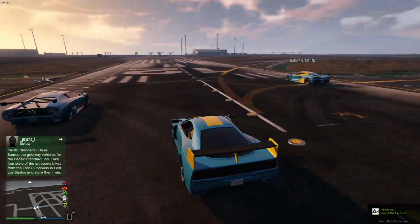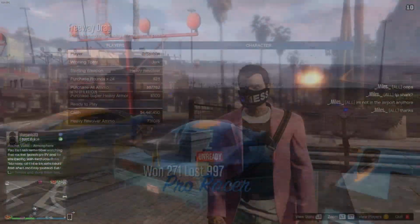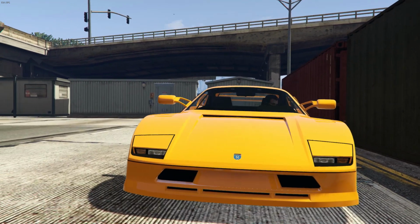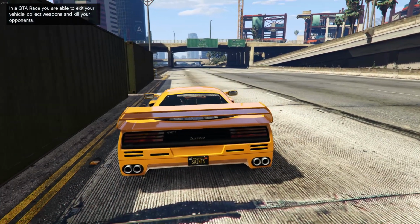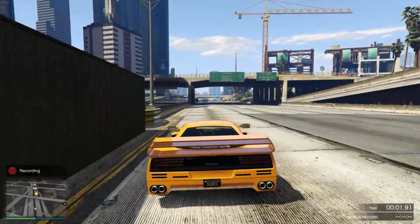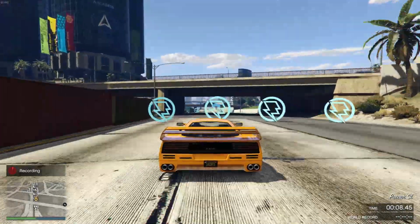Because I did the tests when these cars weren't actually in online, I couldn't do the speed tests, or the official track freeway drag test. So to give you an idea of how the Turismo Classic compares against some of the other cars in their categories, I compared it against the Sterling GT, which was the fastest car in the Sports Classic class. Then I also compared it against the Massacro, which is the fastest sports car, and then the Turismo regular, so the supercar. So this is the freeway drag race.